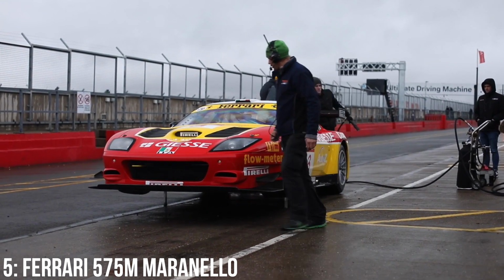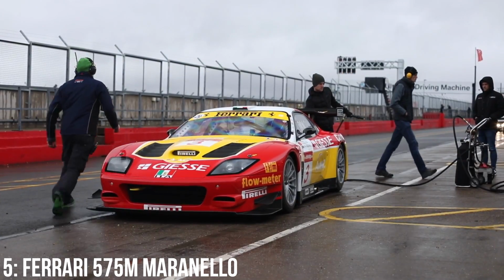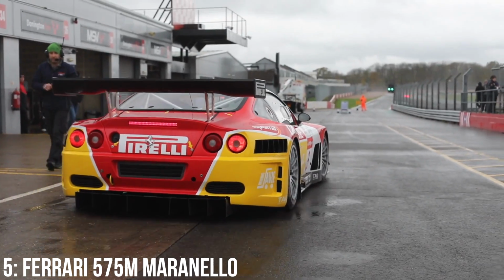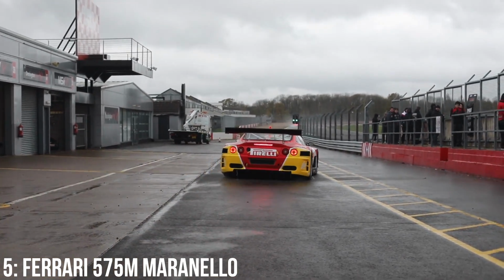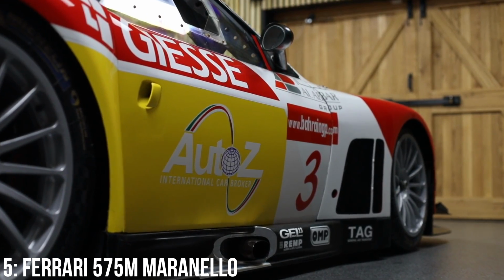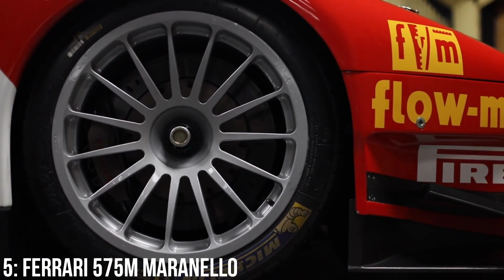The reason why I'm such a fan of the 575 is actually because it was one of my favourite racing cars as a kid. I can remember seeing the 575 GTC and owning a model of the car despite it only taking 2 wins total between 2003 and 2004 in the FIA GT Championship.